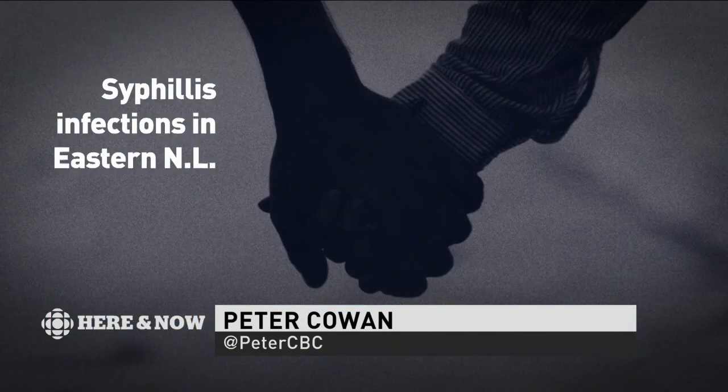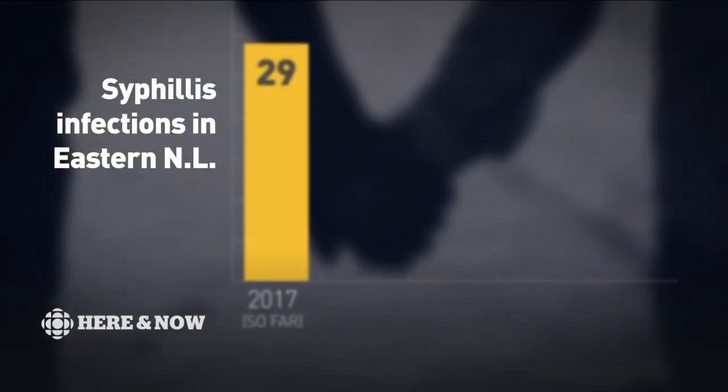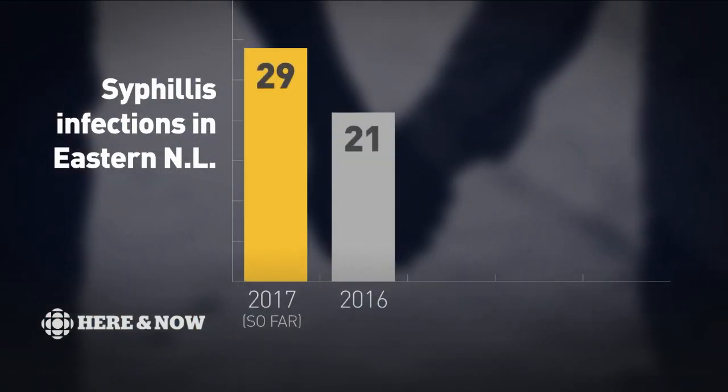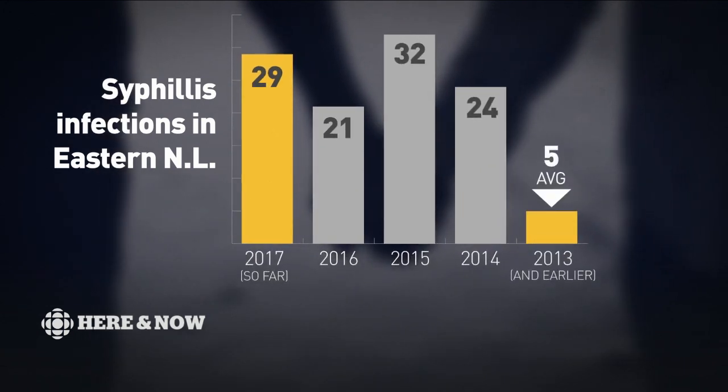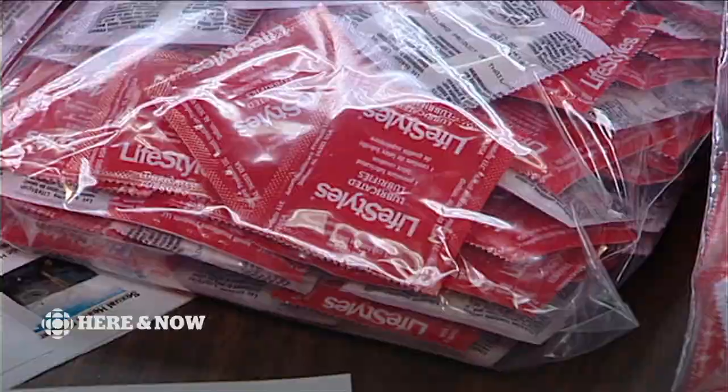These confidential government briefing notes lay out a growing number of cases for a disease that had almost disappeared. So far this year, there have been 29 cases, a jump of almost 50%. Before 2014, there were only 4 or 5 cases a year. The problem, people aren't using condoms as much as they used to. HIV became a treatable disease. People are not so concerned about protection, and they are not concerned about acquiring STIs because there is treatment available. So we see increase in syphilis.